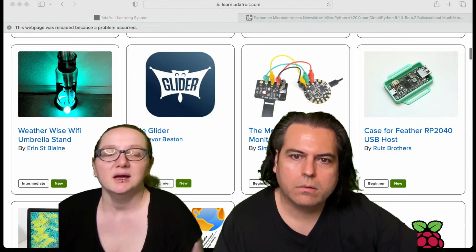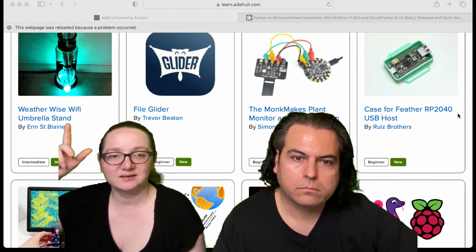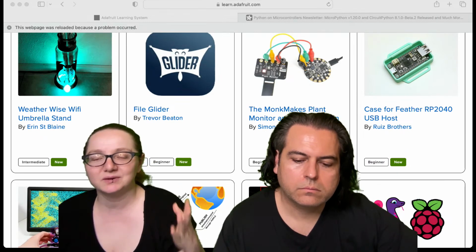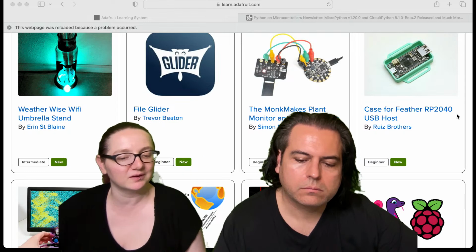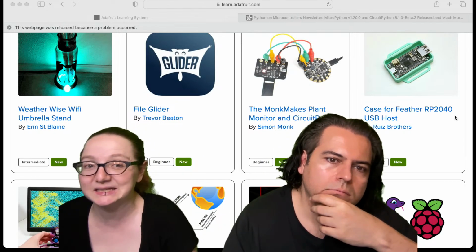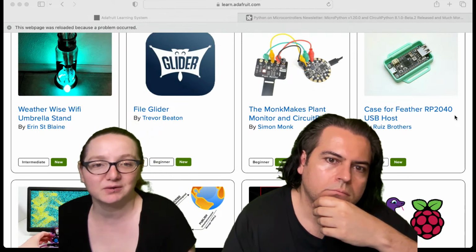Okay. Last week we talked about the WeatherWise Wi-Fi umbrella stand from Erin. It's a project that just uses a Pico W and some NeoPixels. She got this cool glass jar that's really big, so you can use it as an umbrella stand. It tells you when to grab your umbrella when you're leaving the house because it's likely to rain in the next couple hours. We've got a huge guide by Trevor about Fog Glider.